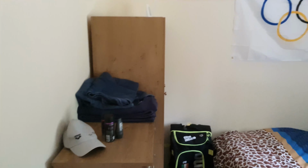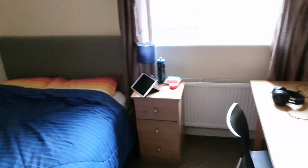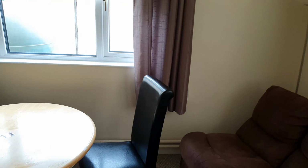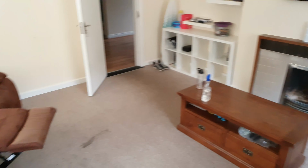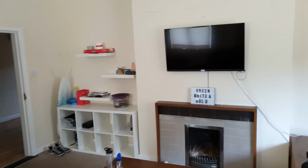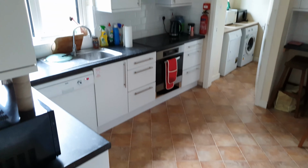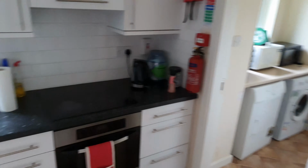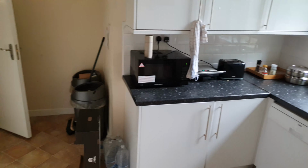Right, guys, my room in the Athlete House. You can see it's a nice room, nice and cozy, and I'll give you a tour of the house. This is the living area. This is where we eat and watch TV when we're not swimming. And then this is our kitchen. This is where we cook all our meals and recover for our next training session.